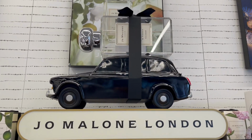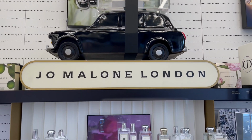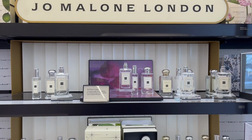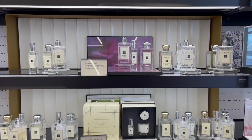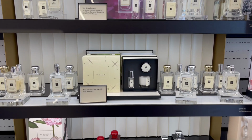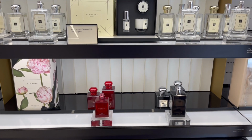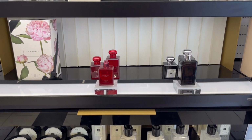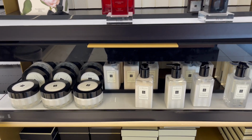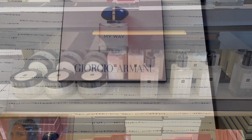I really like this Jo Malone car logo. This is really, really nice. I was surprised when I seen that. And they have the full range of Jo Malone fragrances. I tried Nectarine Blossom, as well as Peony Suede and Blush, I believe it's called. And they also had the body creams down below that I actually got to sample. And I really like the body creams, so I may end up picking up one of the body creams.